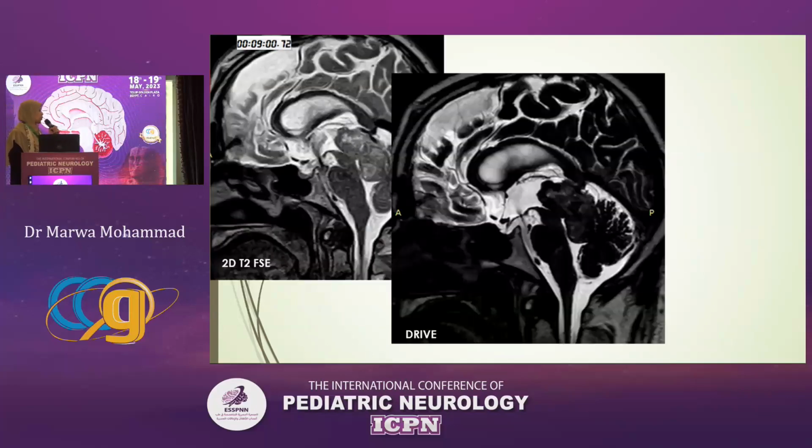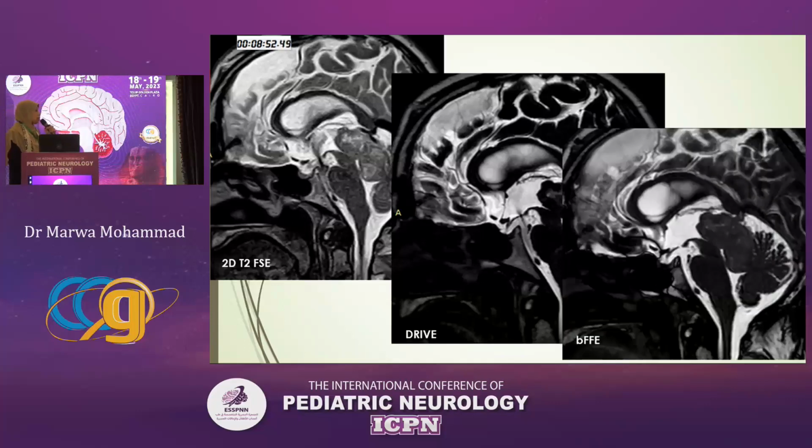Again, using T2 conventional image and T2 drive, and the fast field echo. The fast field echo has the advantage that no artifacts are present here, so there is perfect visualization of the CSF.